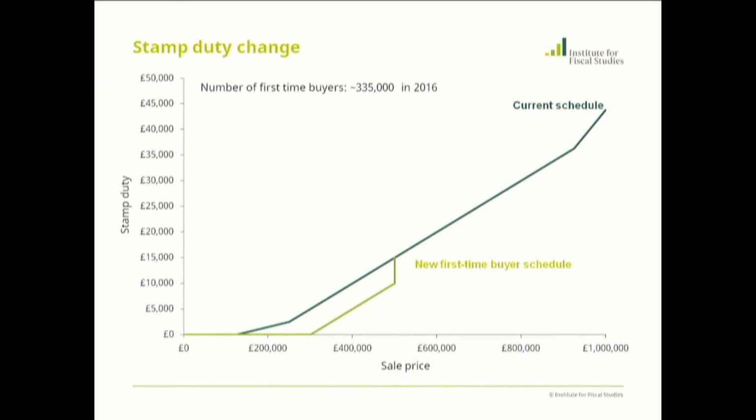Nevertheless, the broader picture here is that this is a cut to stamp duty for a number of first-time buyers. Sense of scale: given the distribution of sale prices for first-time buyers at the moment, it will affect probably around 60% of them. And in total, there are just over 300,000 first-time buyers per year at the moment. As a result of all this, the government thinks this will cost it around £700 million per year in the long run.